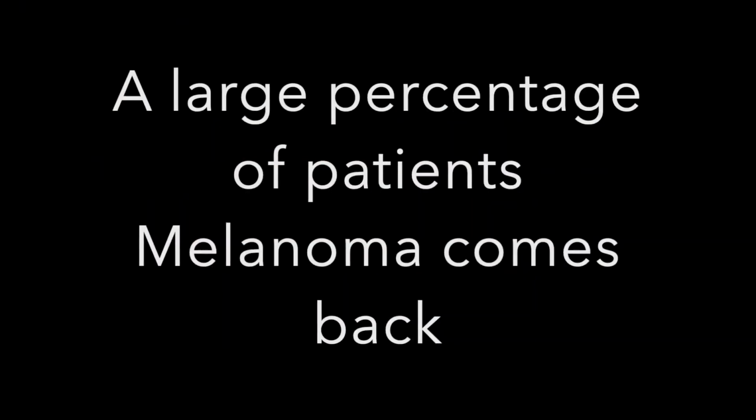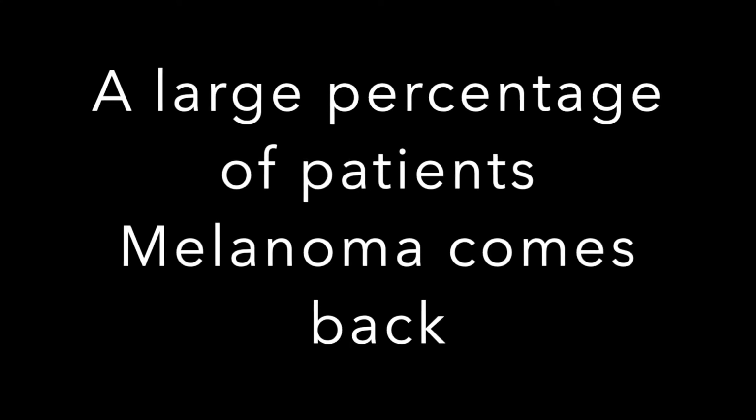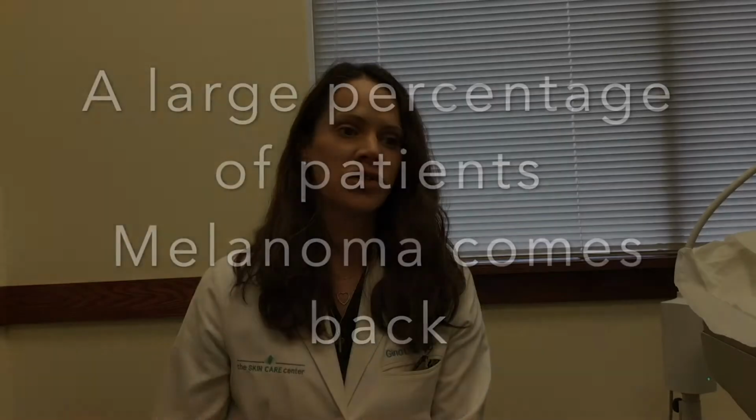But it's not over then, because these patients who have melanoma can get melanoma throughout their life. So generally, if you've had a melanoma, I have my patients come back every 3 months, usually for about 2 years. At the 2-year mark, if I haven't found anything else that's suspicious, then I will have them come every 6 months for up to 5 years.